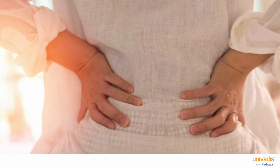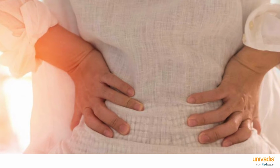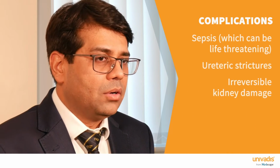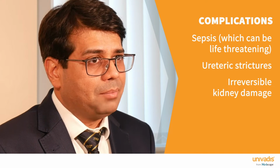Stones are important because they are very, very painful. Some people mention that they are worse than childbirth. Now, we also have complications linked with kidney stones, and they could be things like sepsis, which may be life-threatening, or you may get a ureteric stricture or irreversible kidney damage.